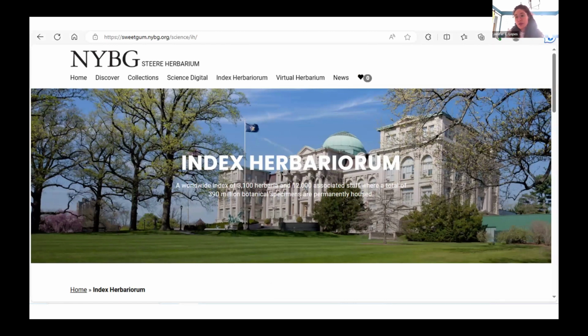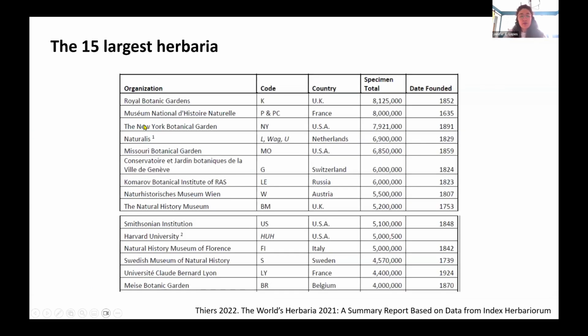And each herbarium has its own acronym, and these acronyms can be searched in the Index Herbariorum. That is a system developed by the New York Botanical Garden. For example, here I'm presenting the 15 largest herbaria in the world, and each one has its own code.